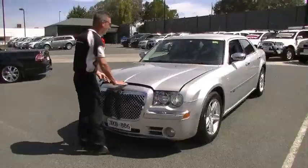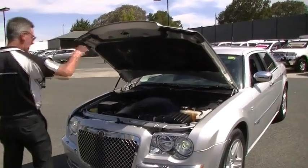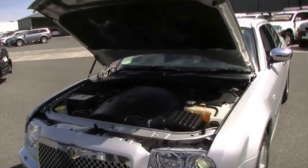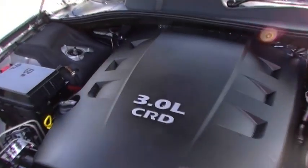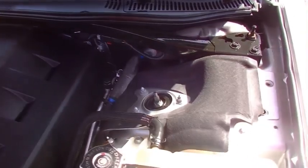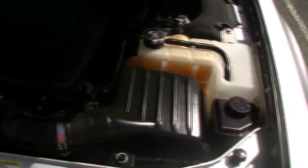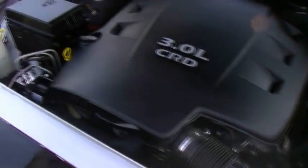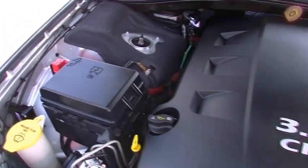As I mentioned earlier, powered by a 3-litre diesel motor, this car is certainly going to give you the performance that you want, but more importantly, is going to deliver really good fuel economy as well. So 160 kilowatts of power it's going to give you, and 510 newton meters of torque, but at the same time will deliver 8.1 litres combined per 100 k's. So based on a 71 litre fuel tank, you will get in excess of 870 kilometres to a tank of diesel.